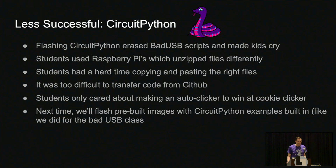That felt very bad. So students who were using Raspberry Pis also unzipped the files that we were trying to drag and drop onto the microcontrollers differently. There were two different options, and everybody either clicked one or the other, never the same. So as a result, we had a lot of people who were dragging and dropping stuff that didn't make any sense to their microcontroller. It didn't work.